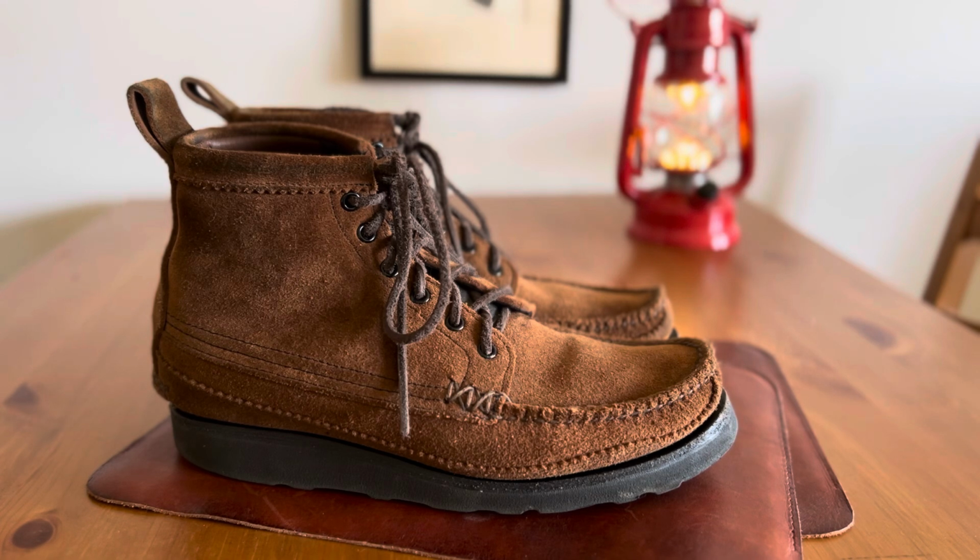There's a mock toe in there that's sort of going off of a Red Wing Super Grip from the '90s. It says it's inspired by a '90s American boot that Yuki owned, but I'm sure it's the Super Grip by Red Wing. But he uses fascinating leathers.